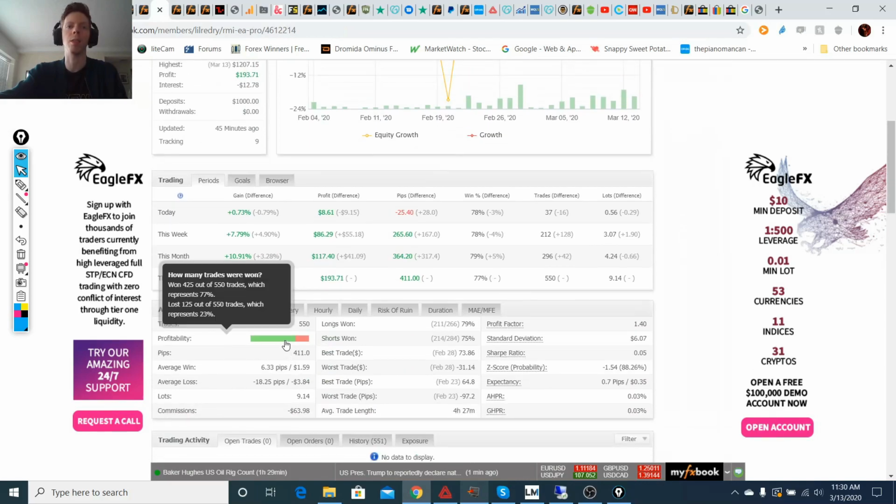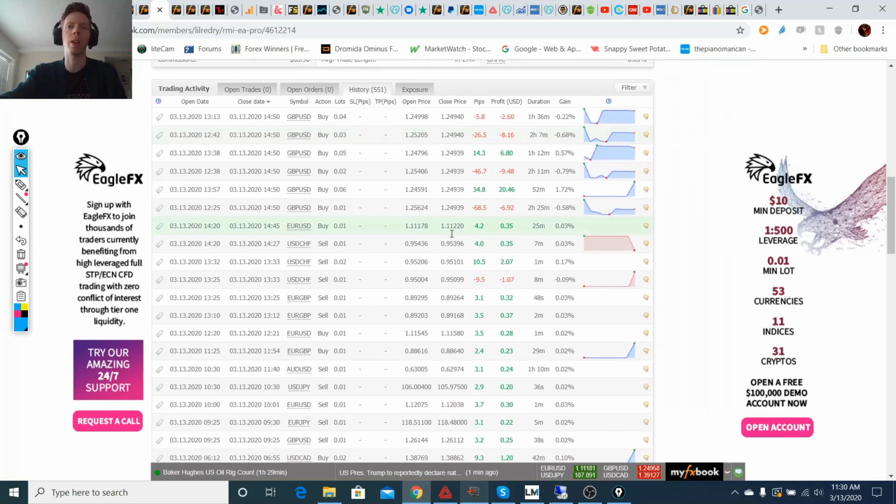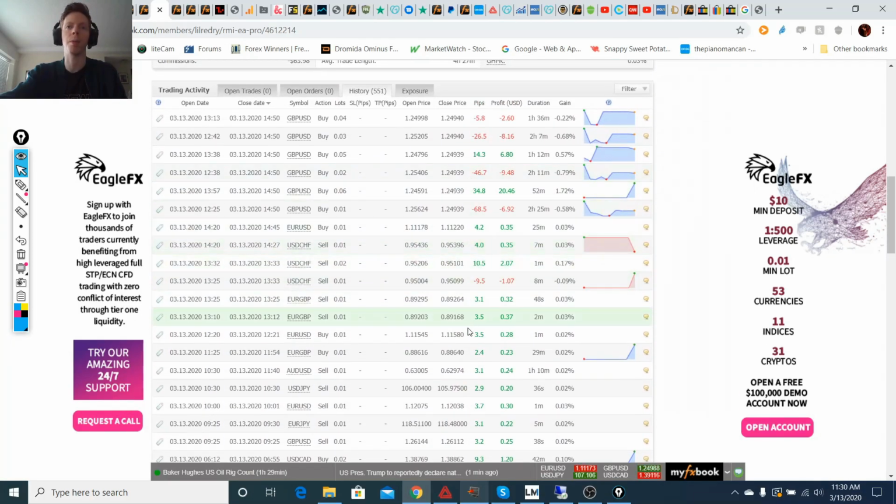Or 77% win rate, as you can see. So most trades close out really quickly with just a few pips profit. Okay, and you can see that here and just by looking through the track record. Look at all these closed profitable trades.